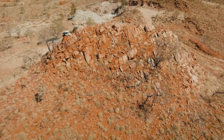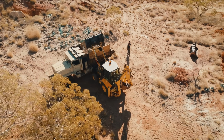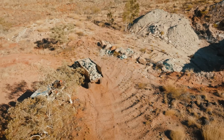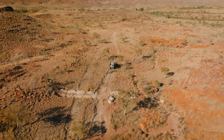So we've got our 6x6 truck and our backhoe set up. We're picking up, we're loading, taking as much of the product out as we can in one go. We'll race out the goat track to where we've got the road train sitting at our camp. We'll load the truck out up there and then eventually get down to Perth.